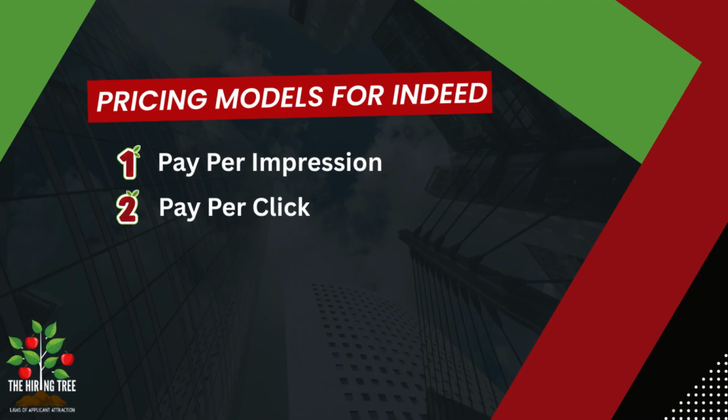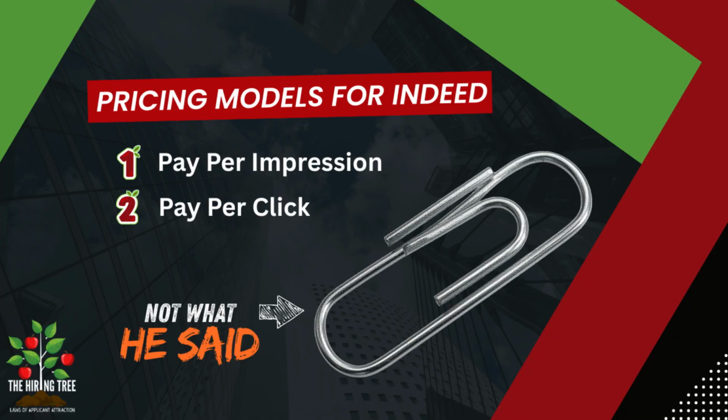The second type is what we call pay per click. Pay per click has been around for a long time. In fact, I used to get made fun of because when I would say pay per click, some people thought I was saying paper clip. And so it wasn't accurate. But it can also be counted as a click, okay?